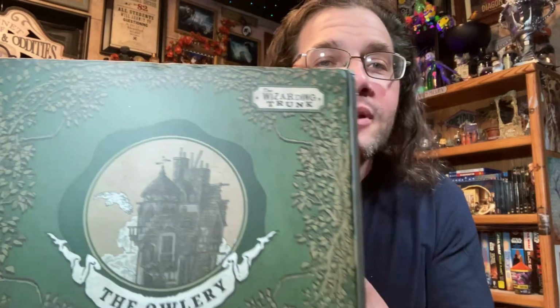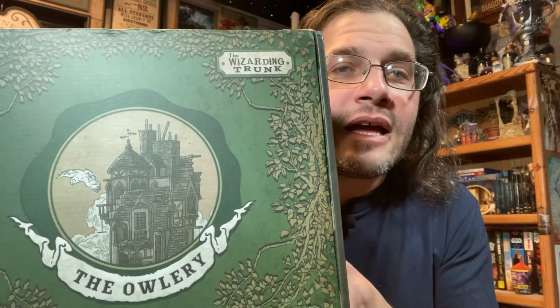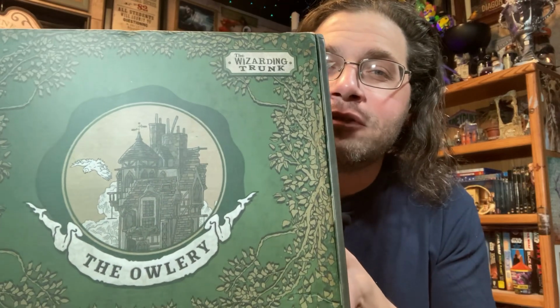We are again back in the game room. One of my favorite things to do: unboxing the Wizarding Trunk. So this is a very cool looking box. I don't know the theme, but I was thinking maybe the Forbidden Forest, but then I saw that building there. It kind of looks like the Weasley house, but almost better constructed, whereas the Weasleys' just looked haphazardly put together as they came up with things.